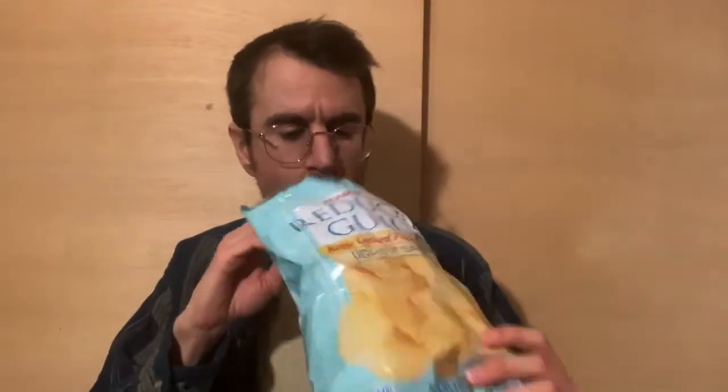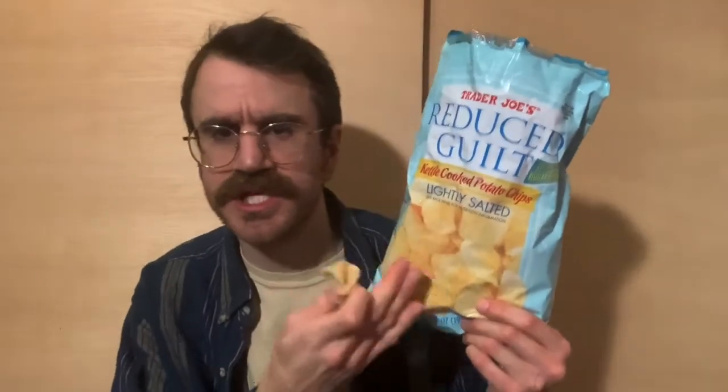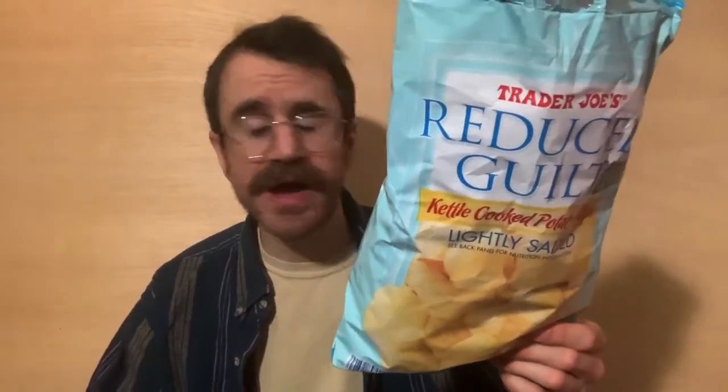So, yeah, I don't like the idea of any product, really, or anyone, suggesting that other chips should be making me feel guilty, and these, because they are reduced fat, should make me feel less guilt about eating them. No. I don't like that. It's not good.